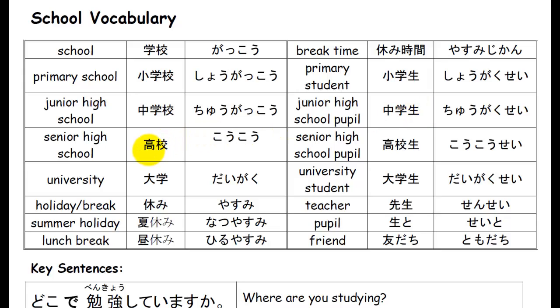Senior high school, ko, ko. Now in this one, it's a little different because you do not replace that kanji for school building with student. You add the kanji for student to the entire word. So we get ko, ko, all those apple cores all over the senior high school. And then there's the word for student or living being, ko, ko, sei. Same system for university. You take the full word for university. Here it is, daigaku. And you add the character for sei. Daigaku, sei. So these two work in the same way, and these two work in the same way.